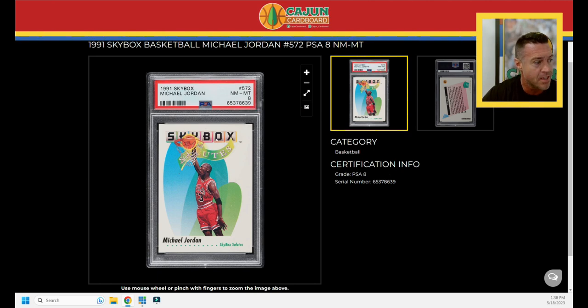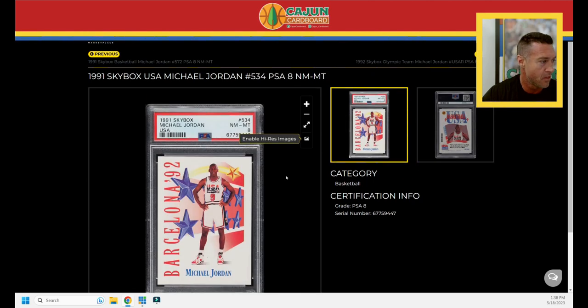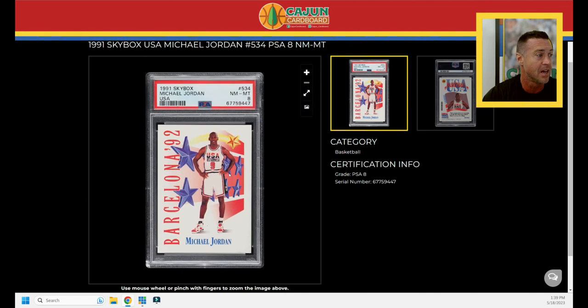Another 1991, the Skybox Salutes, card number 572. So that's another one of the 8. Another Skybox. I don't know if this is the best one because there's a dunk version that's pretty good, but this is Jordan in his Barcelona uniform. And as I've said on this show a couple times before, those are my favorite colorways of Jordan's ever in history. Those are my favorite, and I know I am very much in the minority, but it is what it is.